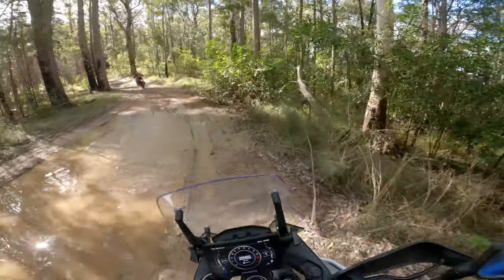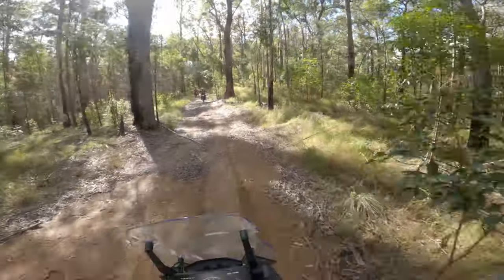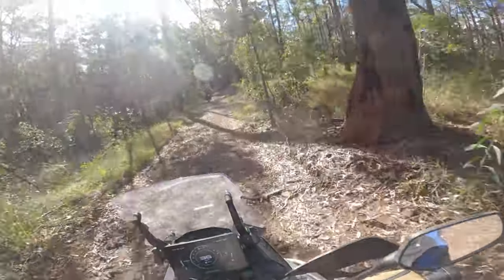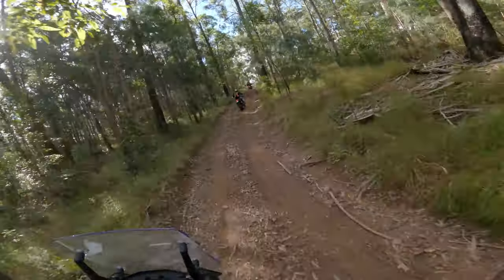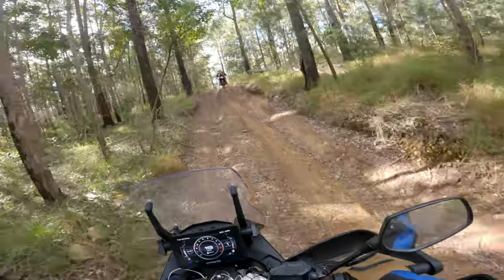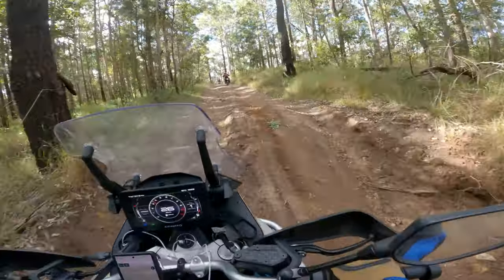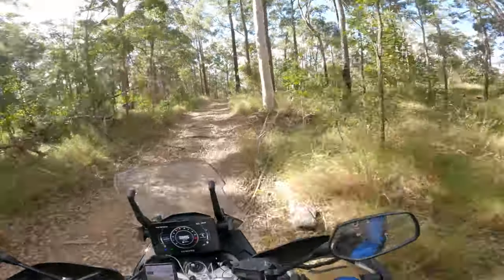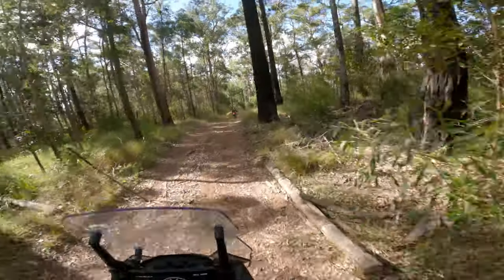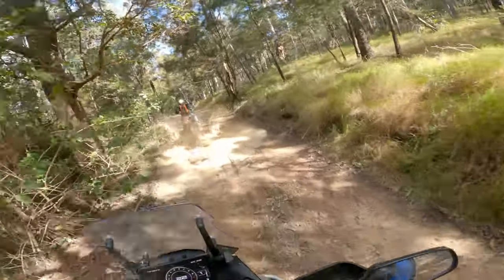Once I finish with this bike, I'll do the front forks on the KLR and bring it out here. Be great to do a test. Well, we're going through the rut. Whoops. Oh, that's deep.